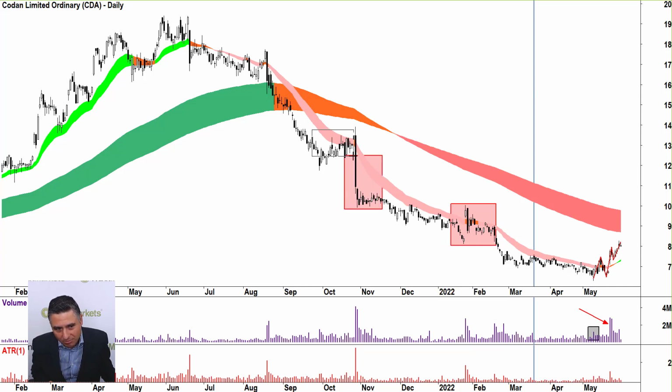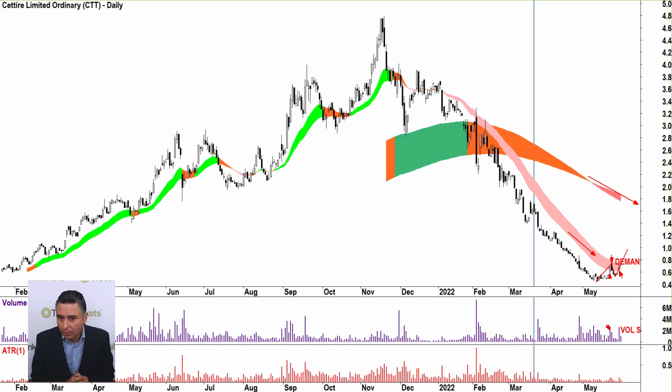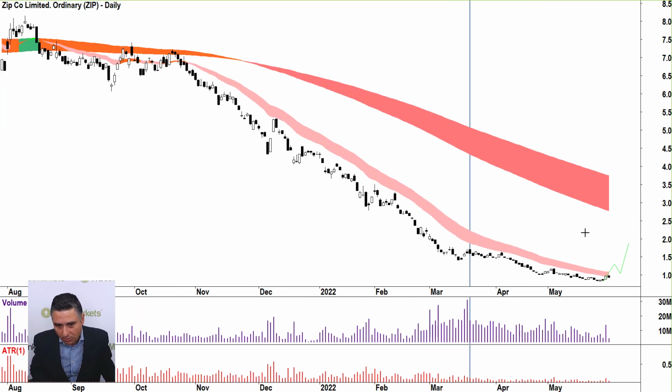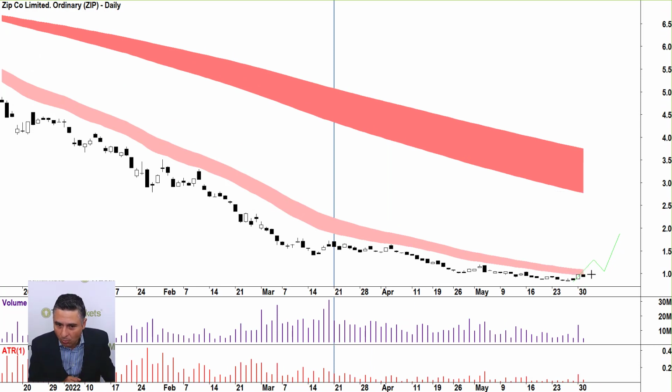This is not as good either because you look at the angle of attack here. We're actually getting some angle of attack. This is very flat. So this is kind of the first time you'd look at Codan and say, well, actually, maybe we're starting to make a low. And that short-term trend is up as well. So this one's from Julian. So we look at some of the ones we've talked about today. It's fascinating. You pick them. I don't pick them. So Cettire, Codan, but not Zip. And hopefully this session is as much about answering your portfolio questions as it is about getting your eye in. You can see why I'm not as keen on Zip, maybe, as Cettire and Codan.